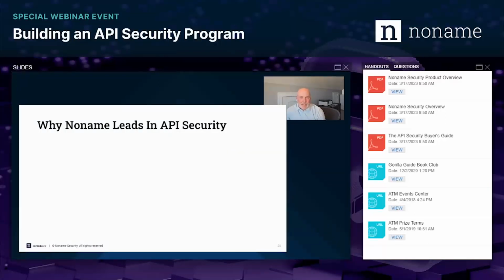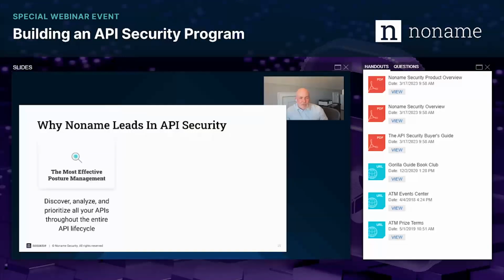So why is Noname really the leader in the API space? One of the first pieces you'll notice when you talk to different vendors is that we have a much broader sense of posture management. Some only discover, some only provide an inventory, but there's no analysis, there's no prioritization, and so there's really only one piece of the whole life cycle. Ours is going to be the most effective posture management component that you'll see.